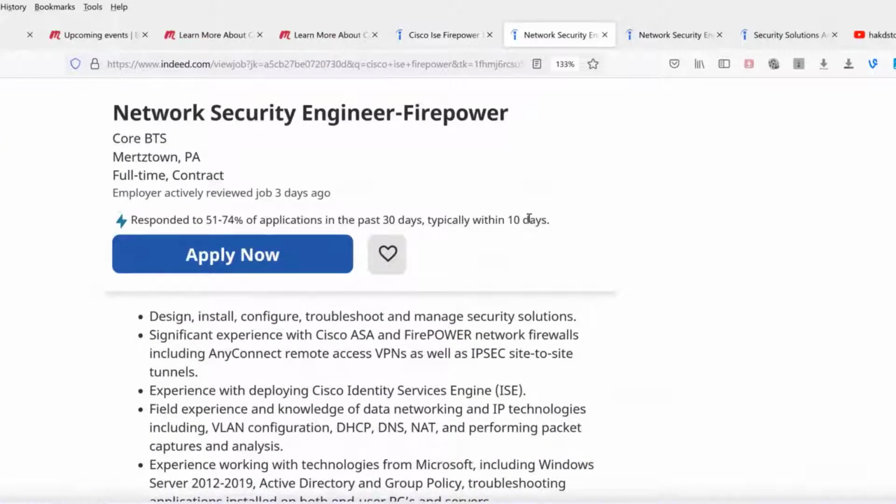I'm looking at these jobs, right? And I see the Cisco ISE. So now I need to know, okay, what other technologies are actually needed for that particular job? So I see something dealing with Active Directory and group policy.